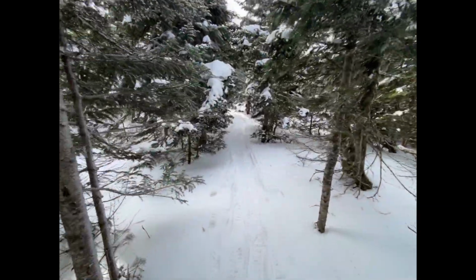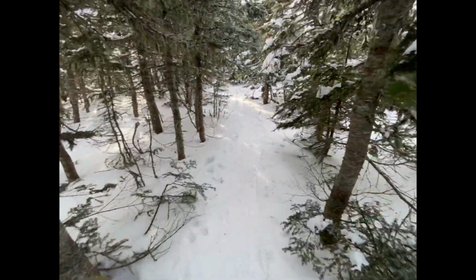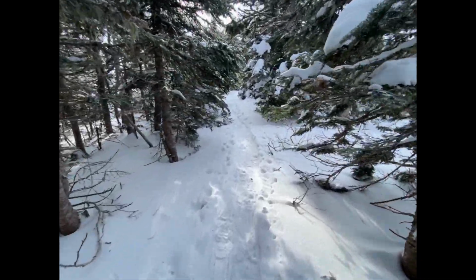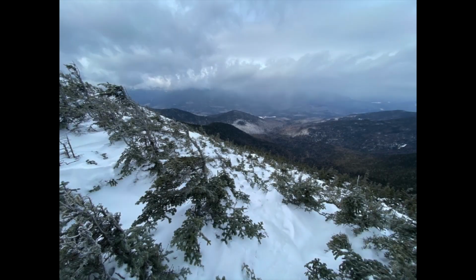On top of the summit of Carter Dome, we were greeted by a couple of gray jays that were very friendly, and we were able to feed them right out of our hands. And a lot of people that have hiked up in the northern Presidentials have seen these before and have enjoyed their presence.